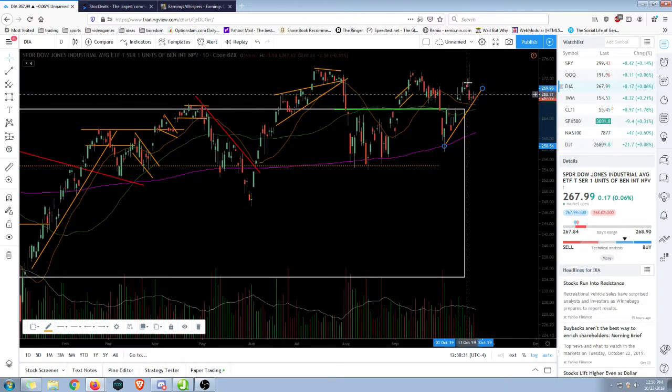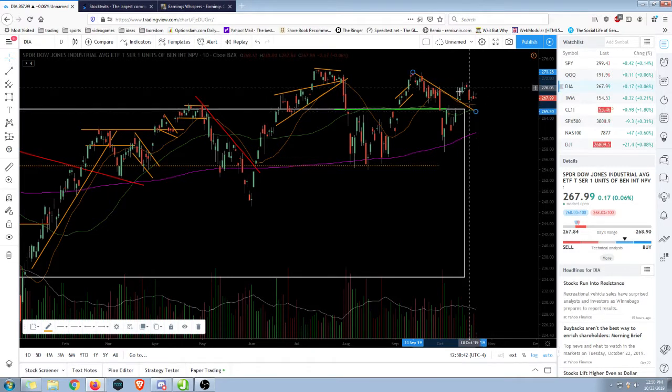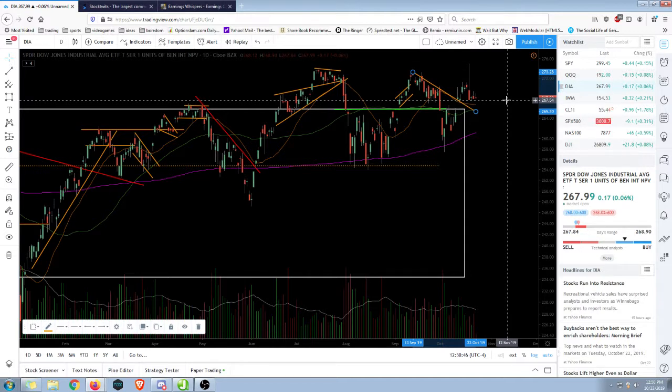For the most part, there's so much selling pressure at these levels that the Dow Jones hasn't been able to break past it. But overall, we're in a more bullish place right now than we were a month ago, and the key really becomes how we sort of emerge from this consolidation range that we spent the last week and a half in.